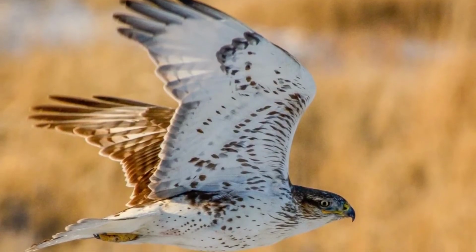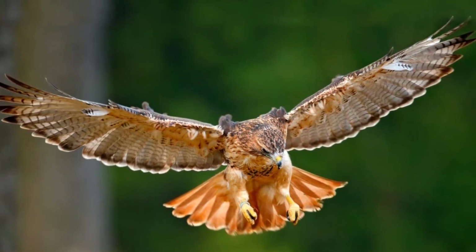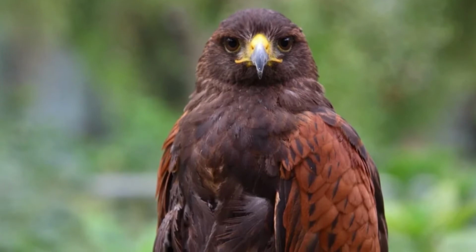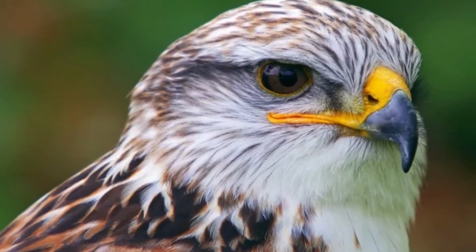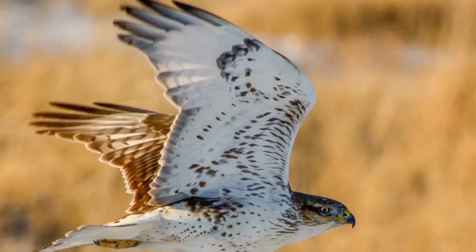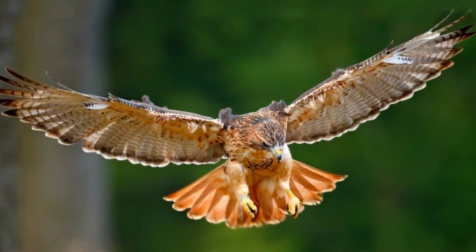In Europe, buzzard is often the term used to refer to hawks. This can be confusing, especially since buzzard often refers to vultures in the United States. Common hawks, buzzards, across Europe include the rough-legged buzzard, the Eurasian buzzard, and the European honey buzzard, although this bird is closer to the kite family than the hawk family.